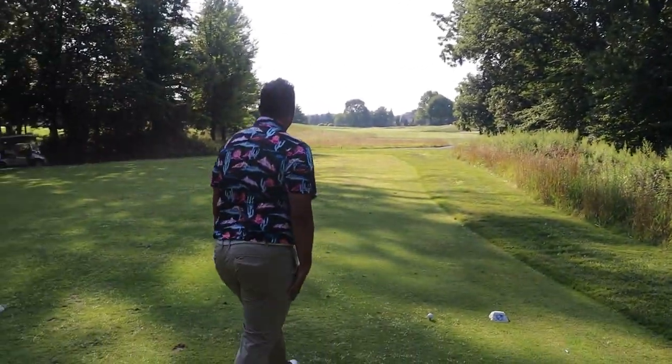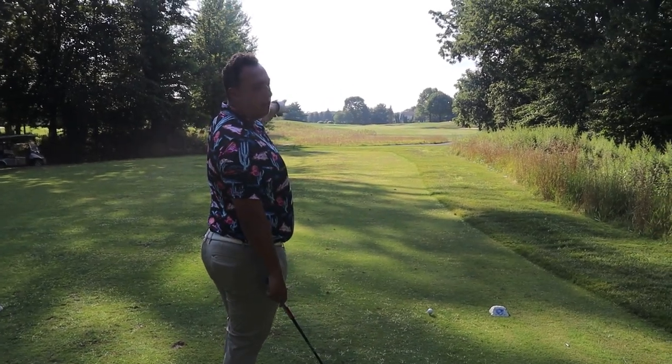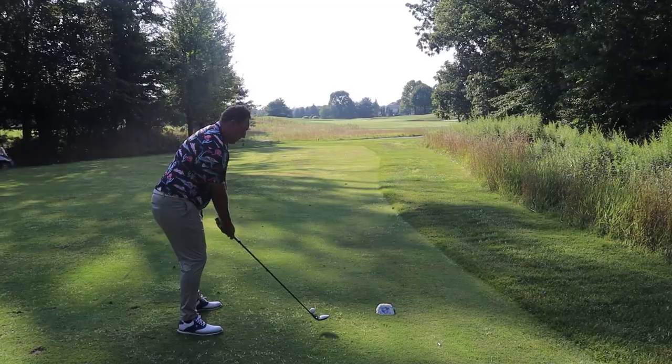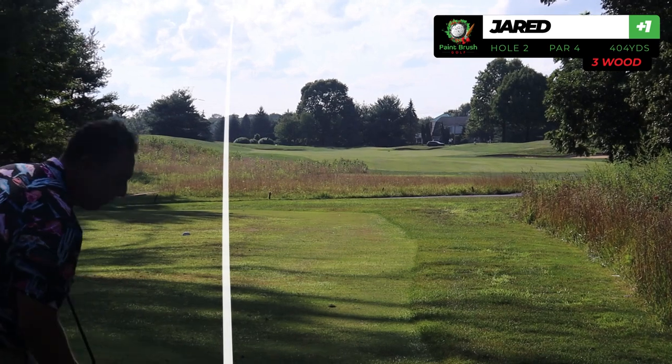All right, 3-wood in hand. Just going to try and rip one up there. You can't really see it, but there's a left bunker. Just peel a cut off there. That's what I'm going for. Let's see it. Yeah. I hit a cut right at the bunker.